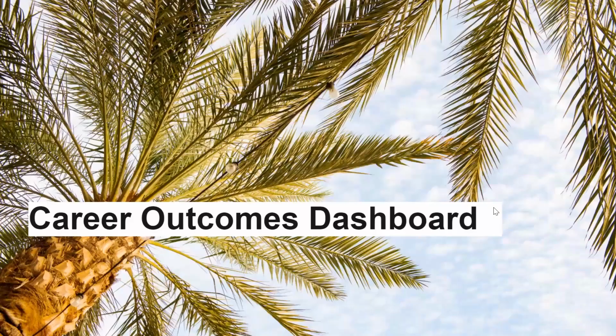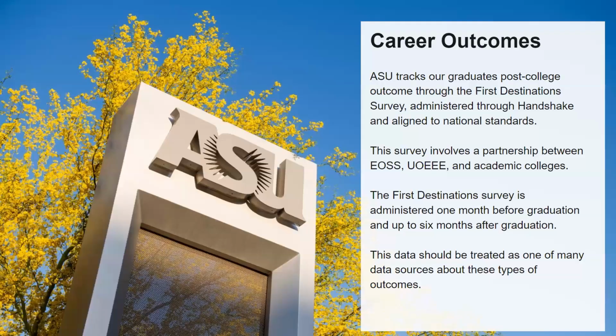The second dashboard is the career outcome dashboard. This dashboard is built on the first destination survey. It sheds light on where our graduate students are heading after completing their programs. It's a valuable resource for assessing the impact of our education on their careers. The first destination survey is administered from 6 months before graduation up to 6 months after graduation.